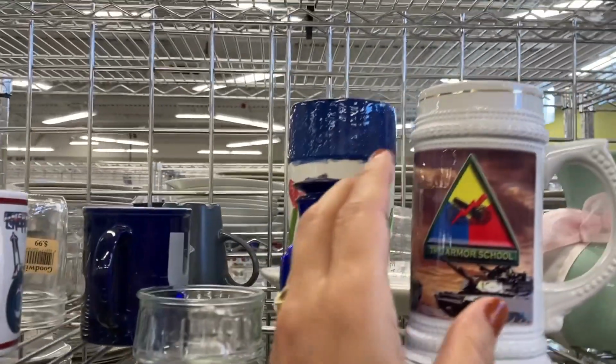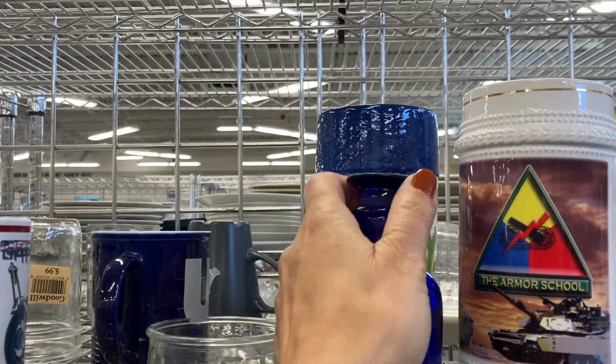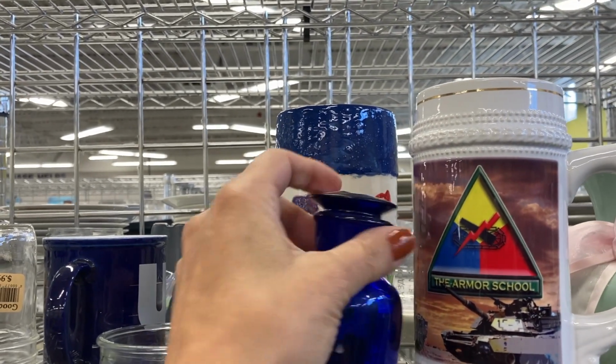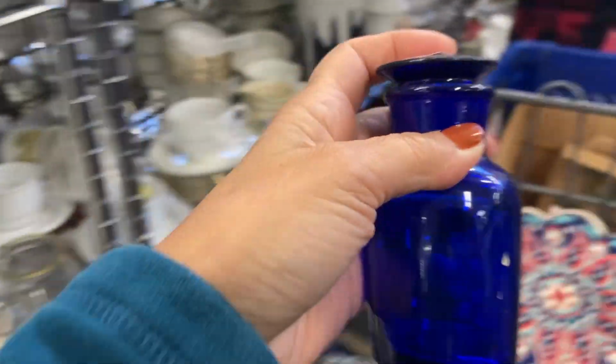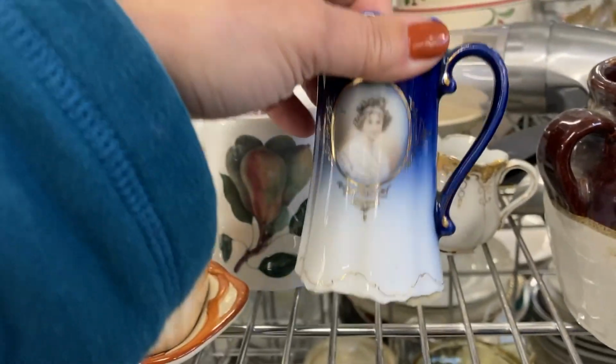This pretty blue bottle catches my eye. It is apparently hand blown. It's got a ground glass stopper, which sometimes signifies age. This one doesn't look that old. What really sells me on it is the shape. It's got kind of an apothecary bottle shape.